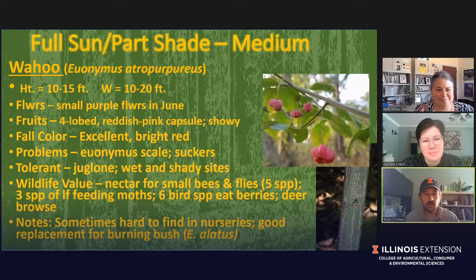So, since I learned that over a decade ago, I've always been in search of that perfect replacement plant, though I don't know that Wahoo's perfect. It actually gets to be almost a small tree in maturity. So it's a little larger, but it can handle shade. That's one of the things I loved about burning bush: from full sun to shade, it can handle a lot of those spots.